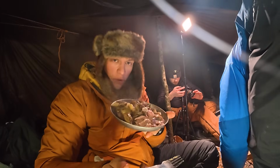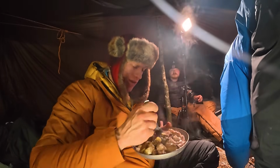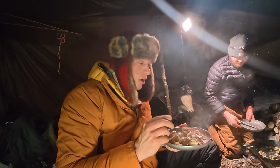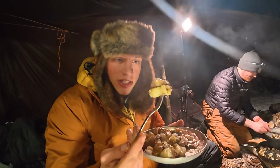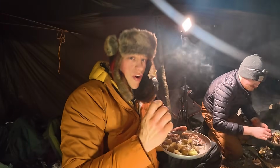Here we go. We got some buttery potato and onions with the duck. I'm really excited for this. It looks amazing. That is phenomenal. Oh my gosh. We finally cooked something right, guys. The potatoes, nice and soft. Buttery. Oh yeah. This is great.